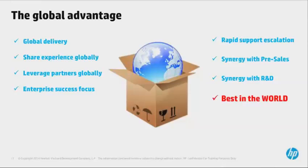But beyond that, we also have very close ties into the R&D organization, and we work very closely, for example, with Shane Connelly in product management, also with technical support and other resources, the pre-sales team that may have been involved in discussing the potential migration with you in that process. So nothing's lost in the conversation, and we're part of the process all the way through. Because of these advantages, we do believe that we're the best in the world to guide you through this process.